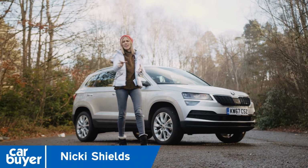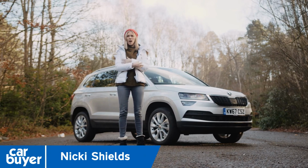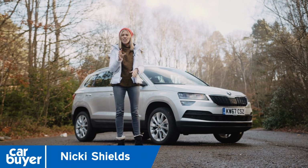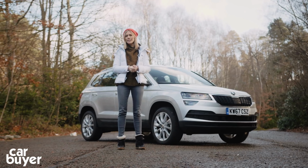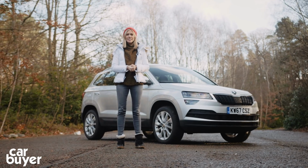Now, you all remember the Yeti, don't you? No, not the big, white, hairy, mythical creature, the car, the Skoda Yeti. Well, we love that car here at Carbuyer, but sadly, life has moved on and the Yeti is dead.